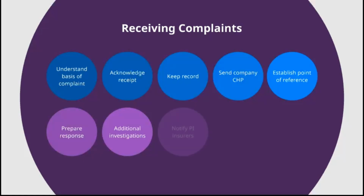You may also need to notify your professional indemnity insurers. It's best to do this early and review the insurer's requirements to ensure that you're complying with them. Although most complaints can be resolved relatively easily, sometimes differences of opinion may persist if the proposed resolution is unacceptable, and the complainant may choose to escalate the situation.